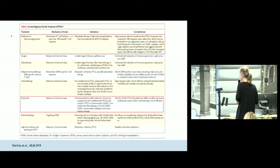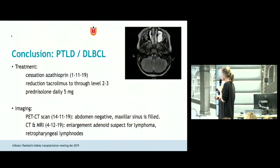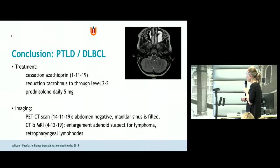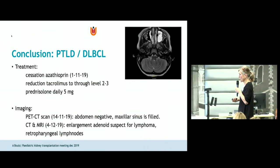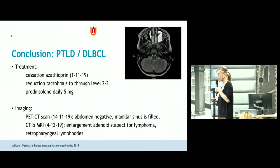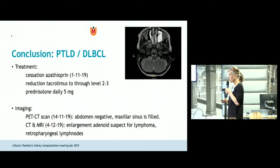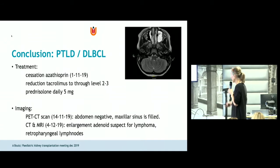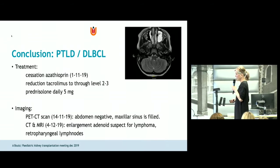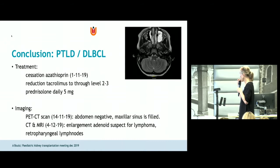And the second one might be rituximab, but my question to the group is how we have to perform this treatment, because it's difficult now to look at what's going on in the nasopharynx in imaging. An ultrasound of the abdomen is very easy to perform, but what to do with the imaging in this area is quite difficult. So she had the PET scan, and the abdomen was negative, but the sinuses were both full, but maybe only with mucus, but we don't know.